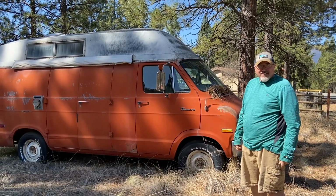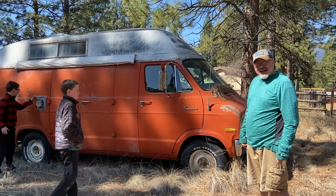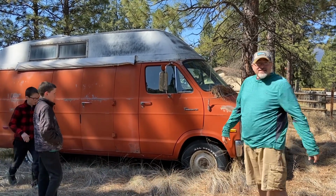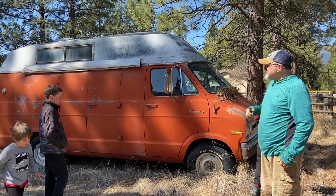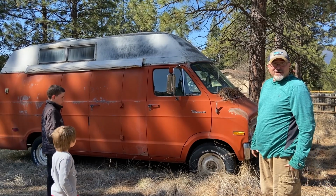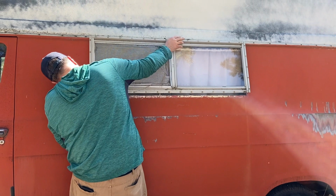This is our barn find slash yard find. It's abandoned on this piece of property, listed by a fellow real estate agent that I work with, and the sellers of the property just want it gone, so we're gonna make it gone. The van was locked, so we had to break in.